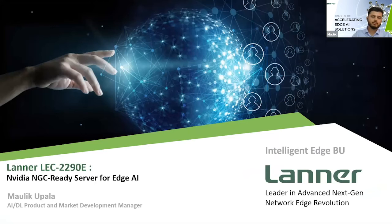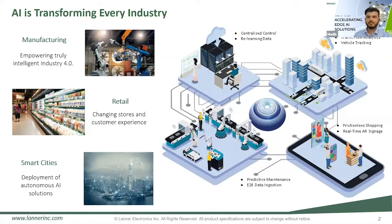In today's talk, we will purely focus on Edge AI and what we have for it. First, some background for AI. As we all know, AI is transforming every industry. For example, manufacturing, empowering truly intelligent Industry 4.0. We've been seeing various use cases such as predictive maintenance, object flow detection, or anomaly detection in factories. For the retail market, there are various use cases for checkout-free technology and frictionless shopping, which is changing stores and customer experience. And smart cities, with deployment of autonomous AI solutions for crowd health monitoring, vehicle detection, license plate detection, etc.